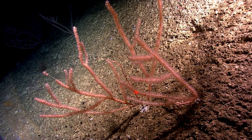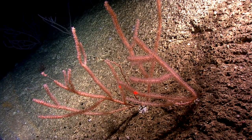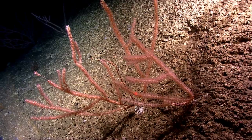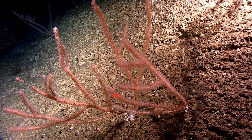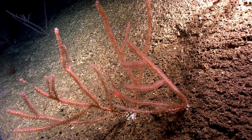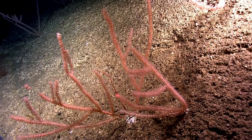We're on a wall here in McMaster Canyon. Our depth is 1,234 meters. The temperature in the water column is 4.2 degrees Celsius, and we have a salinity of about 35.8. Just a beautiful, nice view of the bamboo coral.